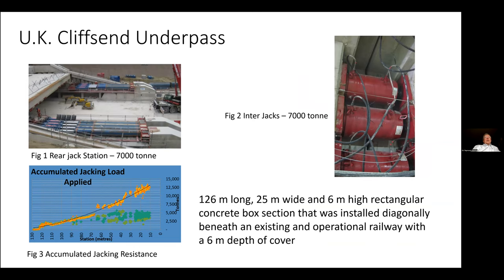Just to show you the scale, this is really outside the realm of pipe jacking, but it's a very large structure being jacked under an operational railroad, I think it was. And you can see the jacks here, the scale of those jacks. Altogether, the jacking forces were enormous, and the interjacks provided were about 7,000 tons. The structure being jacked was 126 meters long, 25 meters wide, and 6 meters high. So it is possible to jack some very large structures through the ground.